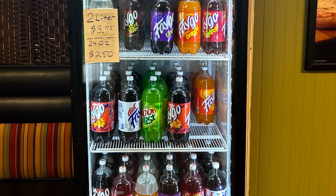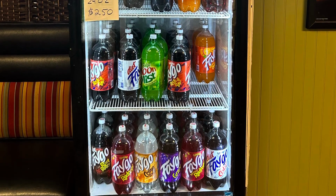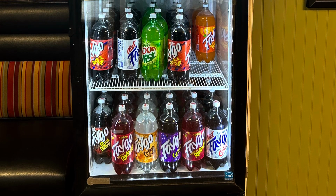I think it's kind of cool that they choose this drink that's bottled in Detroit and then have to ship it north. I'm a Faygo fan myself, so I definitely appreciate it.